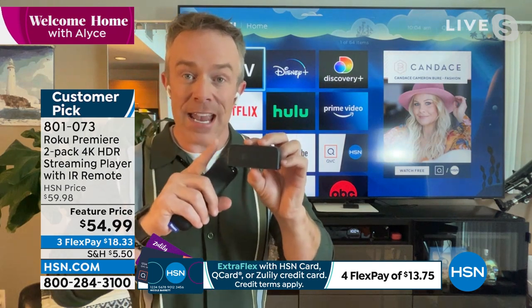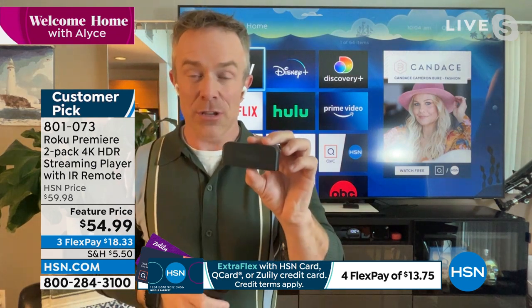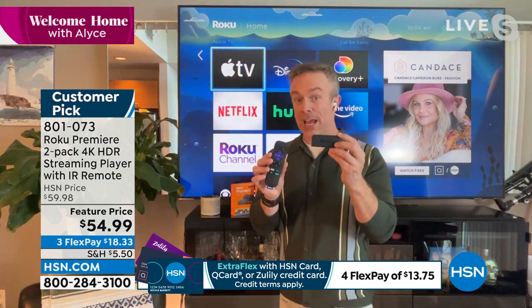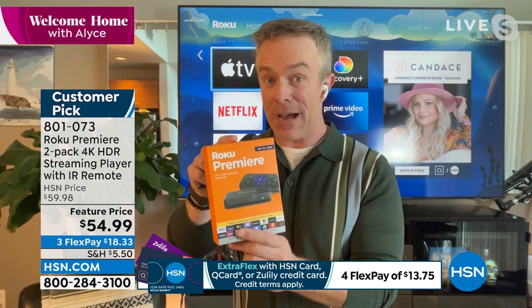This is a 4K streaming stick. So that means you get that best quality that's out there just by adding this stick to your house. It's the lowest price we've ever had in terms of a 4K option from Roku. Everything you need is in the box, from the batteries to the remote to the HDMI cable.